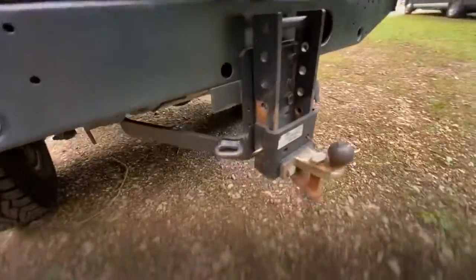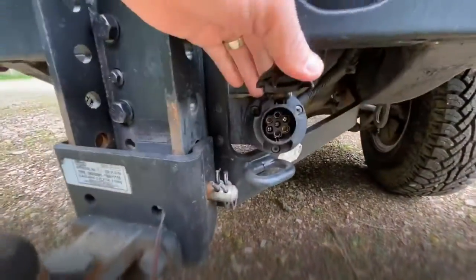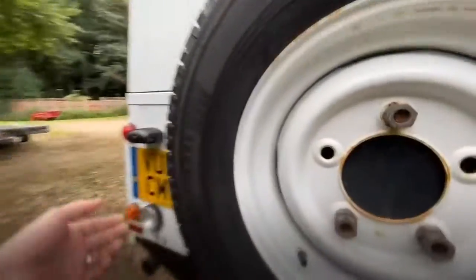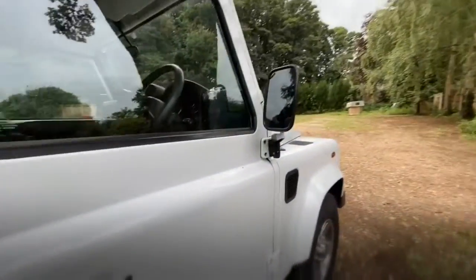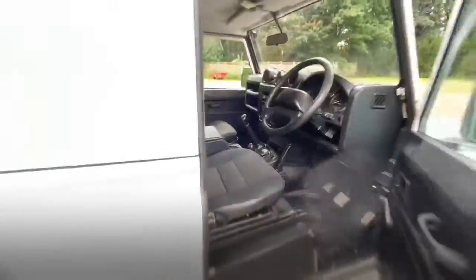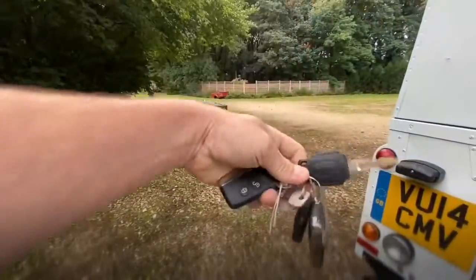It's got an adjustable tow bar. These obviously will tow 3.5 ton with single electrics. And again, the other side is really clean as well. It's open. Not, let me get the key. There are 2 key fobs and 2 keys.